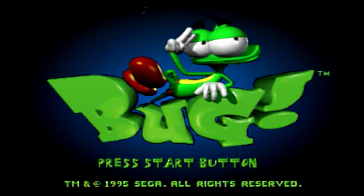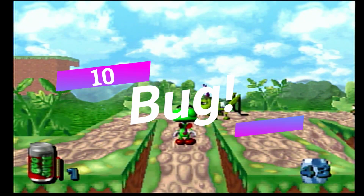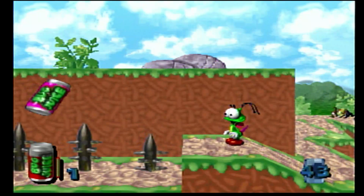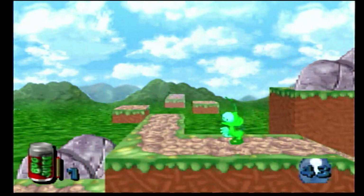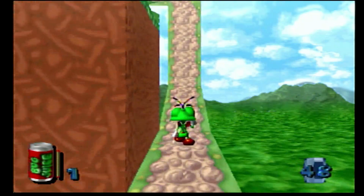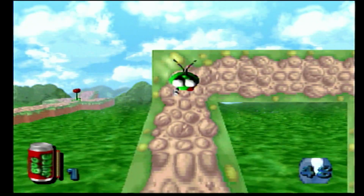Number 10, Bug, not Bug 2, the sequel, even though the graphics were definitely better, and so were the controls. I really like the simplisticness of Bug 1. You're a little tiny bug, and you look like a 2D sprite in a somewhat 3D world. It's sort of on a grid. You can walk up walls and do other stuff bugs do. It has a little bit of an over-the-top attitude when you pick up a power-up that says, Bug Juice! You have a health bar, and it's just an adorable little game.